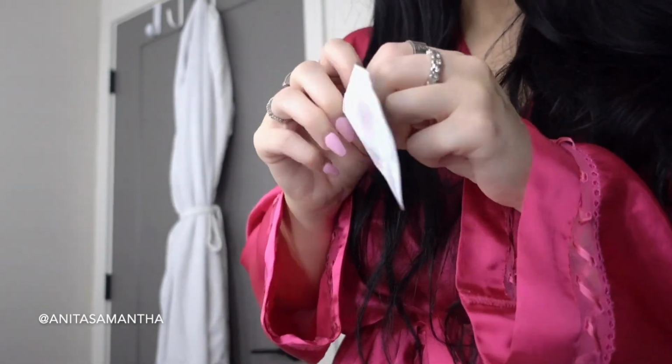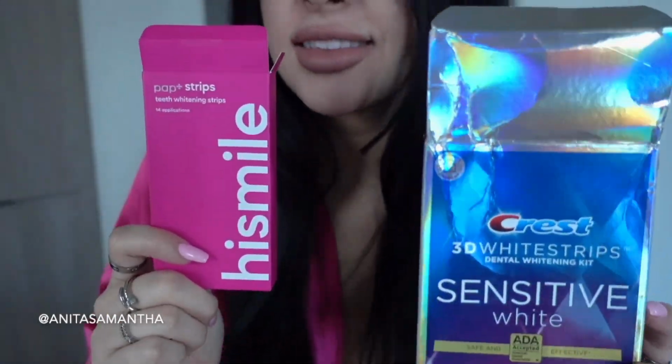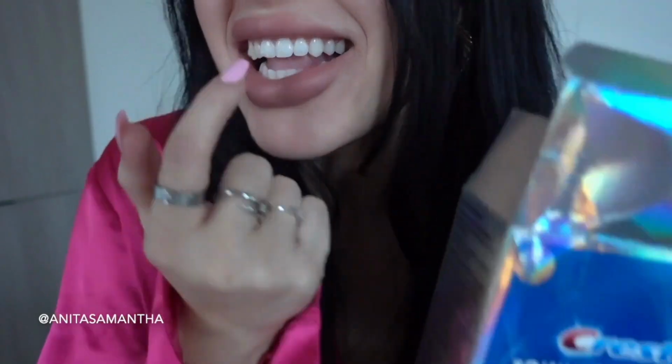Well, overall, you guys, there's no question, no comparison. The HiSmile definitely won this. Not just is it easier and mess-free and nicer packaging, but most importantly, it did not irritate my teeth while making my teeth so much whiter with just 5 applications. There is still another 9 in the box, so definitely check them out.